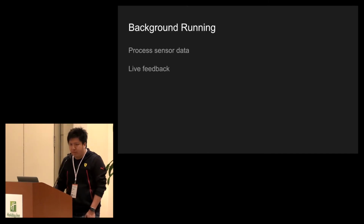And background running also gives you live feedback. During a workout, you will always want to motivate people. So with background running, you can have voice prompts or haptic feedback. Without background running, these can't be played in the background, only in the foreground.